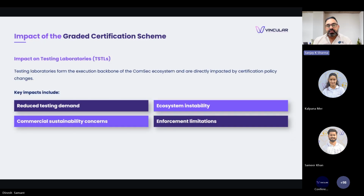Once this graded system comes, obviously it will impact the lab as well, because reduced testing demand will definitely reduce the sustainable revenue for the lab. If we have an extended validity period and lower immediate assessment requirements, it may significantly reduce the project inflow. That will obviously impact the lab in terms of its operational flow. Commercial and sustainability concerns.